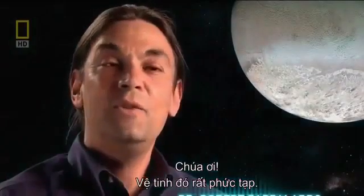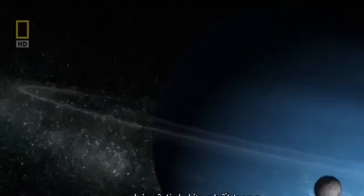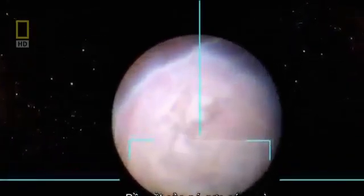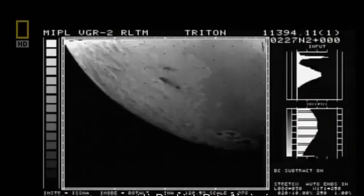Oh boy. Triton is an extremely complex moon that we understand only in part. The largest of Neptune's 13 known moons, Triton is covered in a thin layer of ice. Its surface is rippled and textured with features seen nowhere else. Triton has pits on part of its surface that's called the cantaloupe terrain because it looks a lot like the surface of a cantaloupe.